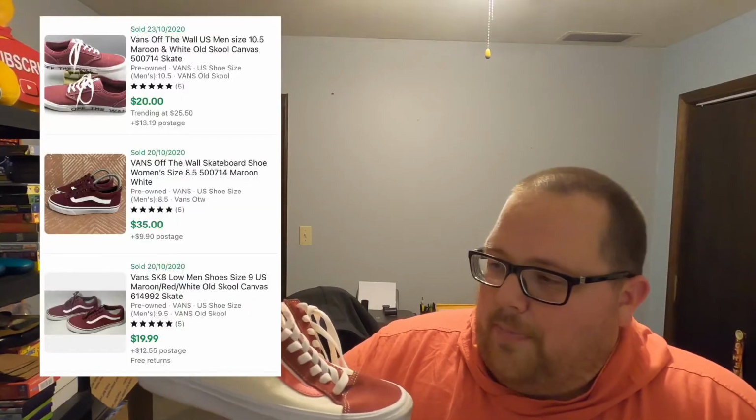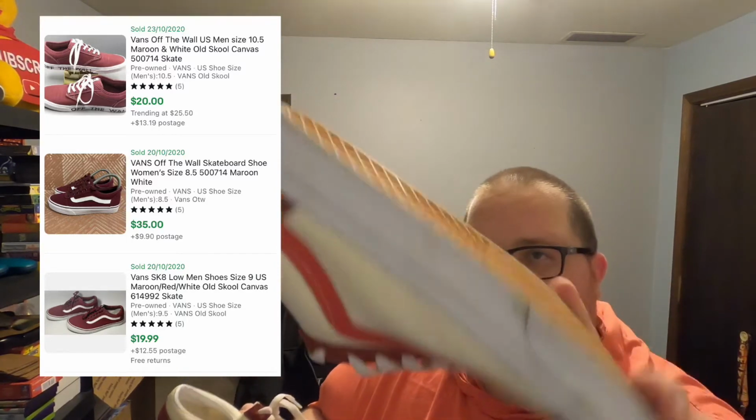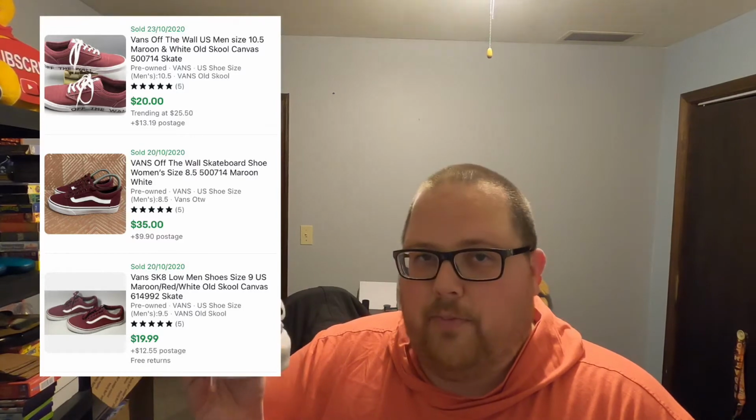And then the last pair of shoes I bought was a pair of Vans. These were priced $8.99, so I paid $8.99. I was a little scared because they are white, but it looks like they should clean up pretty easily. There's a little bit of wear on that heel. $25 to $30. I'm gonna probably price them at $30.